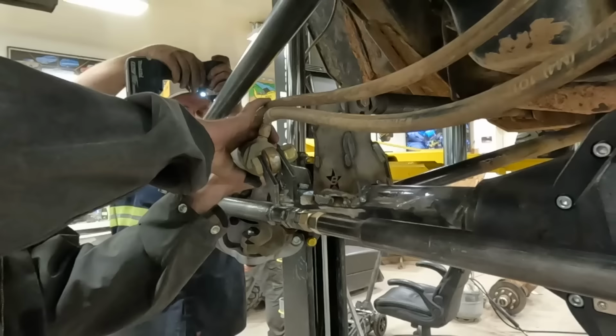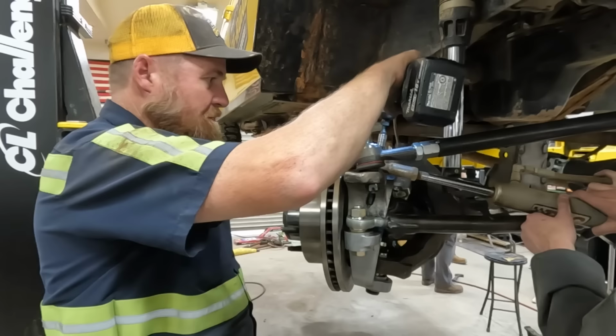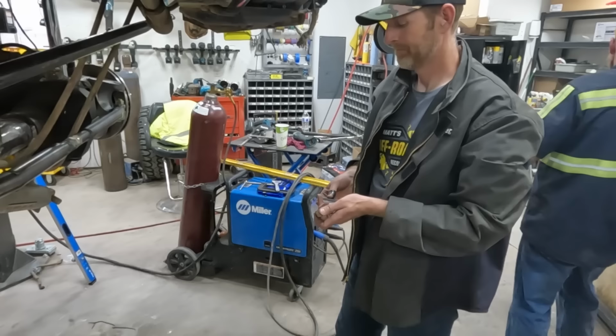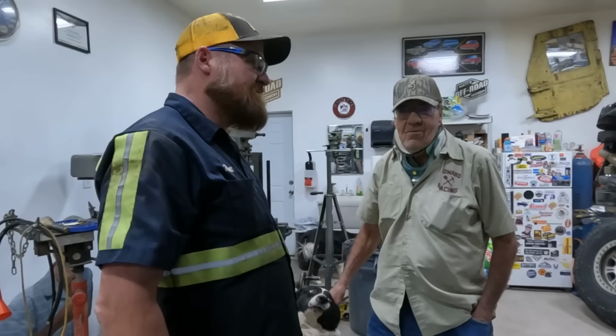Well, that should be much easier. What do you think of that? That is super cool. You think that'll work? I think it'll work. We're missing parts, so we had to cobble this one together. I hope it works.